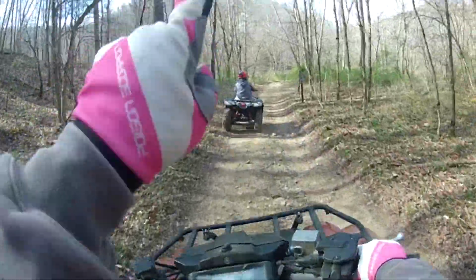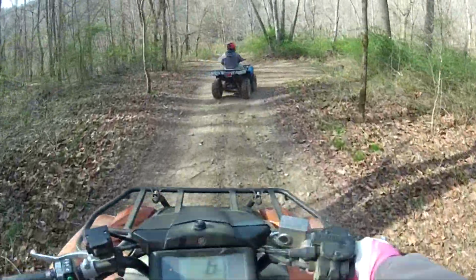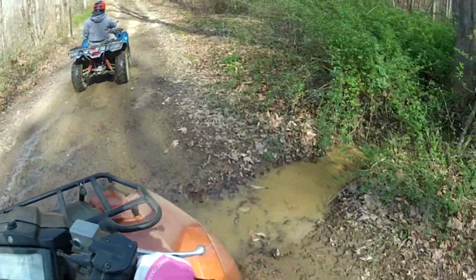That'll be 13 up there, but we're going to go ahead and take 37 right here, right? Yeah. What was that that made the back end jump up like that? I think it might have been that roof.